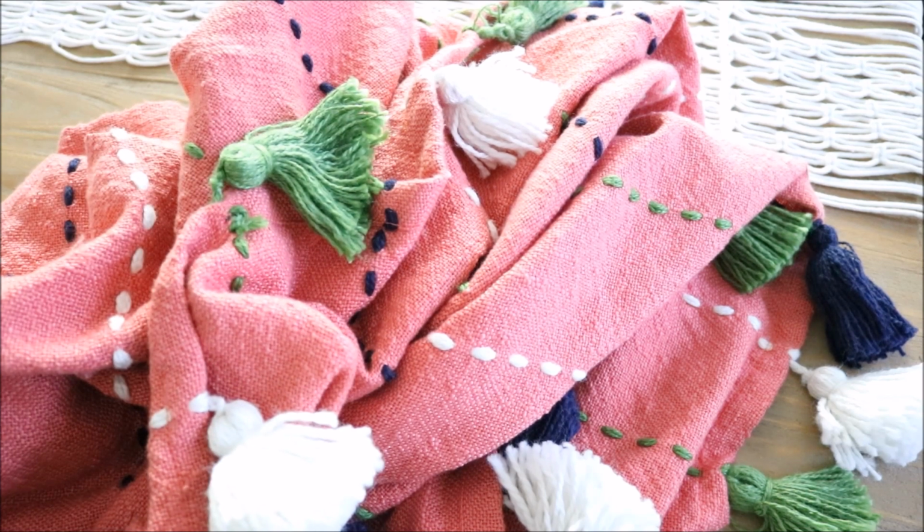As much as I love neutrals and toned down colors, I do like adding pops of color here and there, and I think throw blankets are a really easy, fun, inexpensive way to change out between seasons and just add a fun pop of color within your home decor.